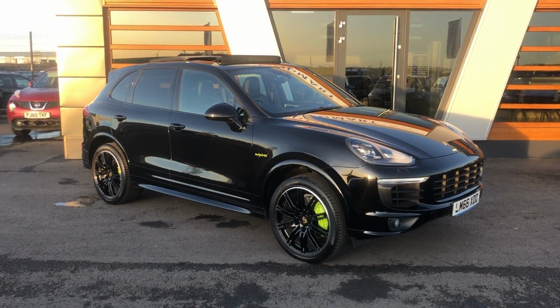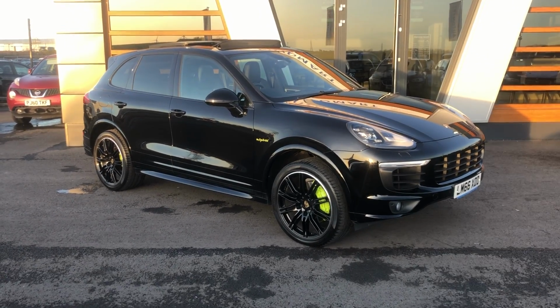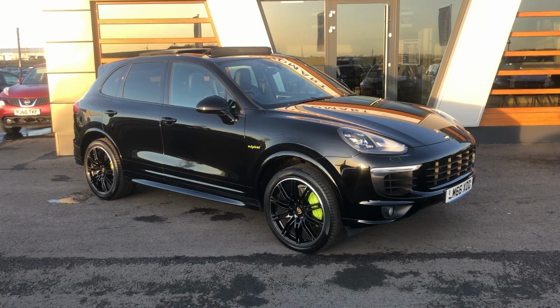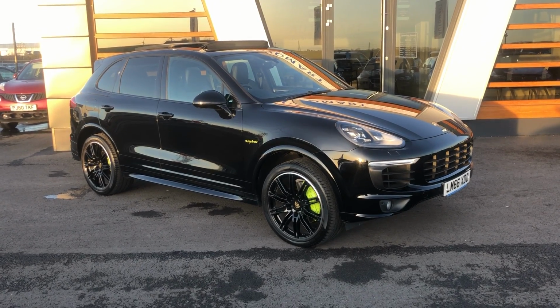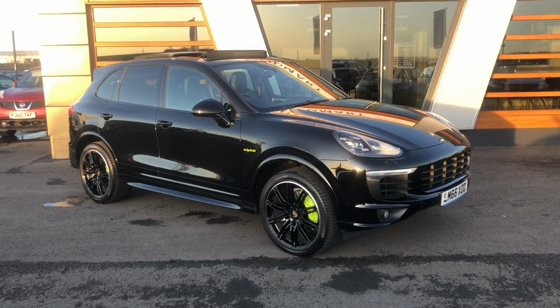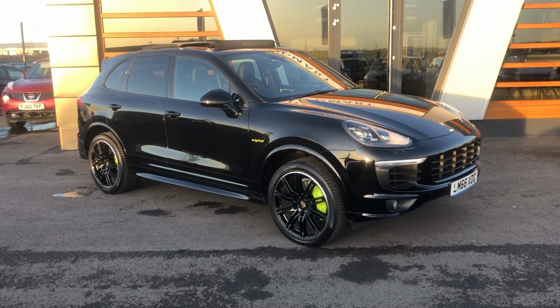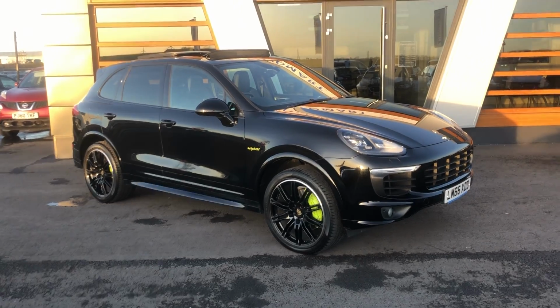It's got £12,500 worth of optional extras on this one. Things like the sport design package with the side skirts, the panoramic roof, the upgraded alloy wheels, the tinted windows, the LED headlights, heated seats front and rear. It's got absolutely everything. The spoiler's been painted as well, which Porsche charge about 350 quid for.